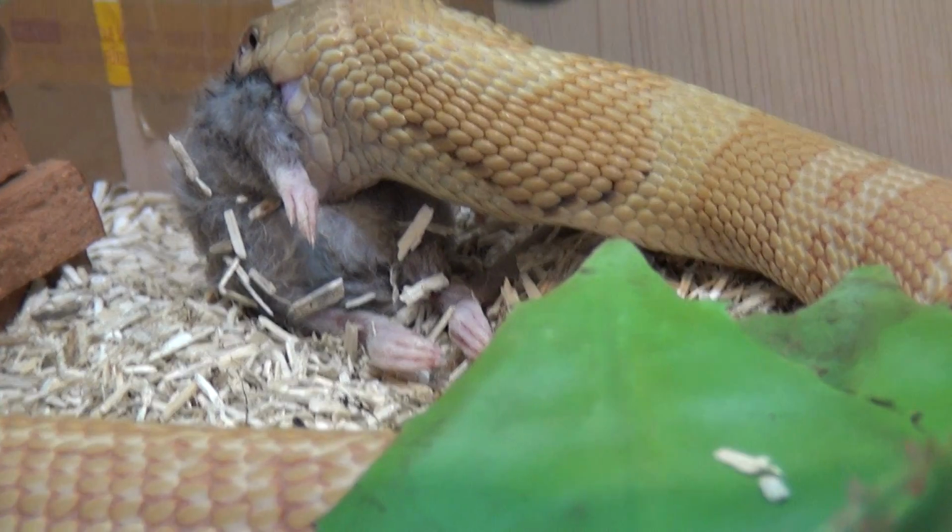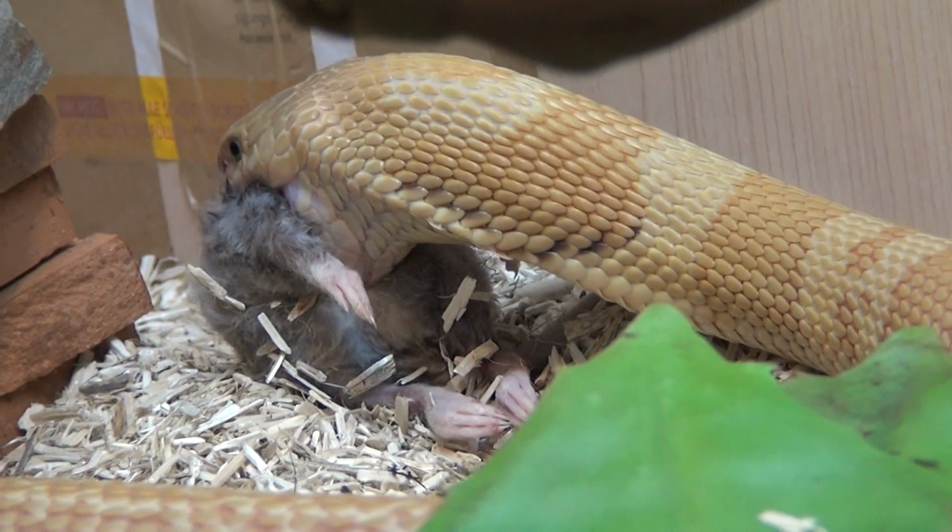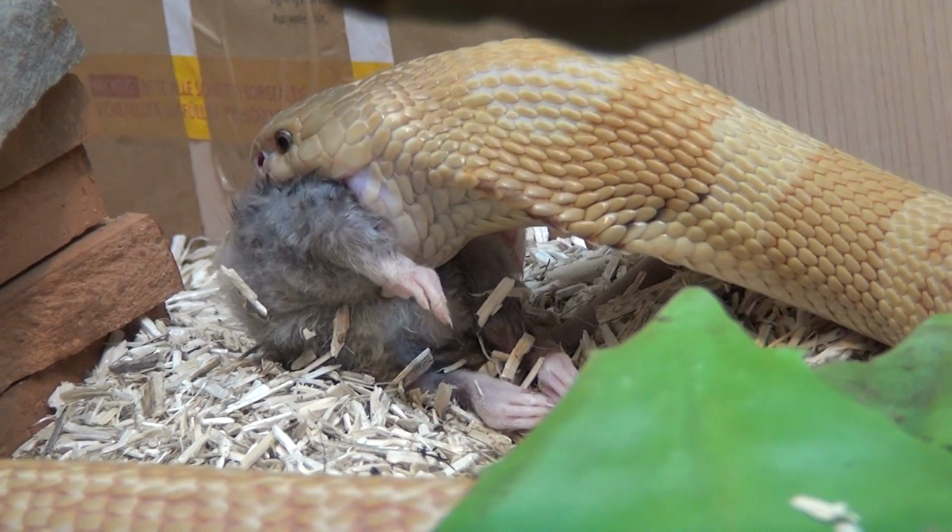She's orange pastel, but she's also highlight, as you can see from the side. She has some black highlight scales.